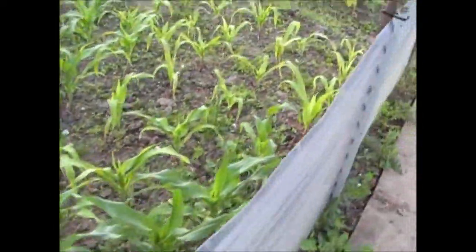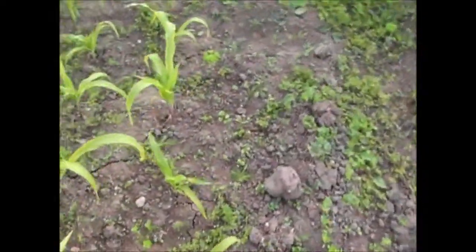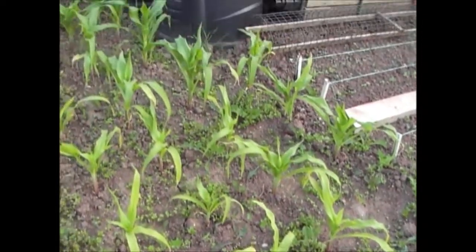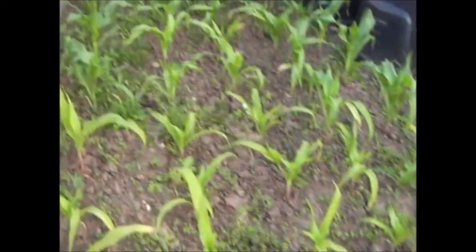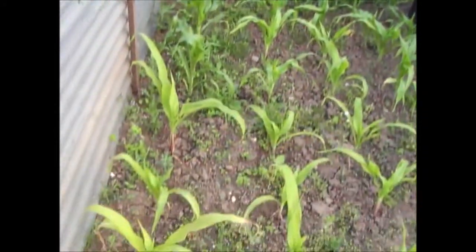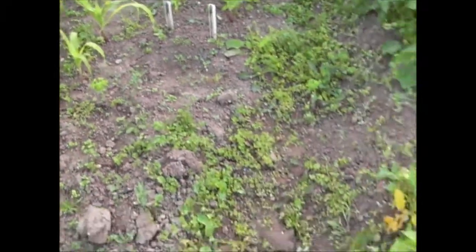But at this end it's not doing as well, and I think that's down to the lack of water, so what I will do is give these a bit of water in a minute when I finish the video. So the ones at that end, as you can see, are doing quite well in the dark green. These ones are paler, which normally tells you that they're lacking in something.